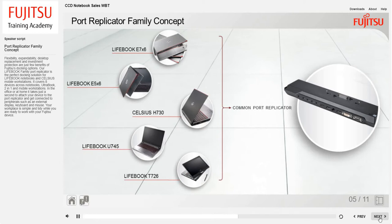In the office or at home, it takes just a second to attach your device to the port replicator and get connected to peripherals such as an external display, keyboard, and mouse. Your workplace is simple and tidy while you are ready to work with your Fujitsu device.